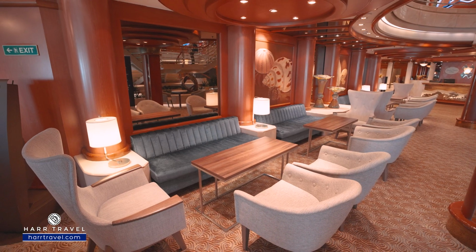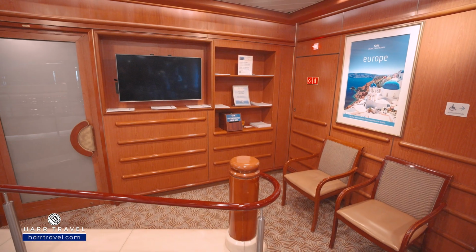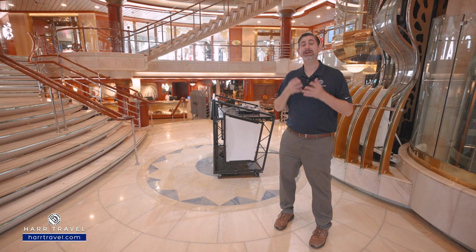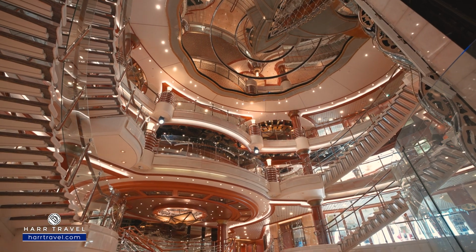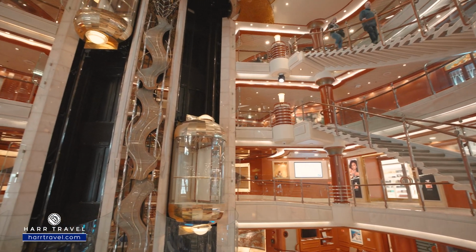Now there's once again more seating all the way around, and then you're gonna find the next cruise desk. So when you're ready to book your next cruise, make sure you do it right here on board. So there you can stop by if you already booked with Harr Travel. Of course, it'll go right to us. We can add our amenities and provide service throughout. If you didn't book originally with Harr Travel, let us know. And of course, we can give you the information so when you step on board, you can take advantage of all of that.